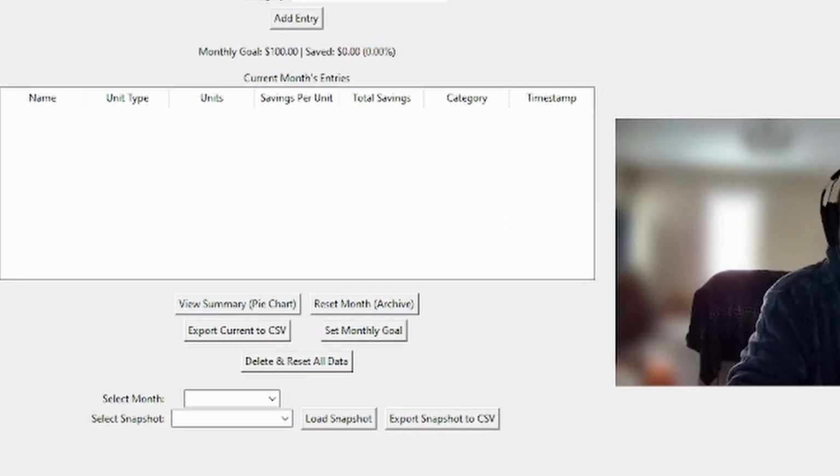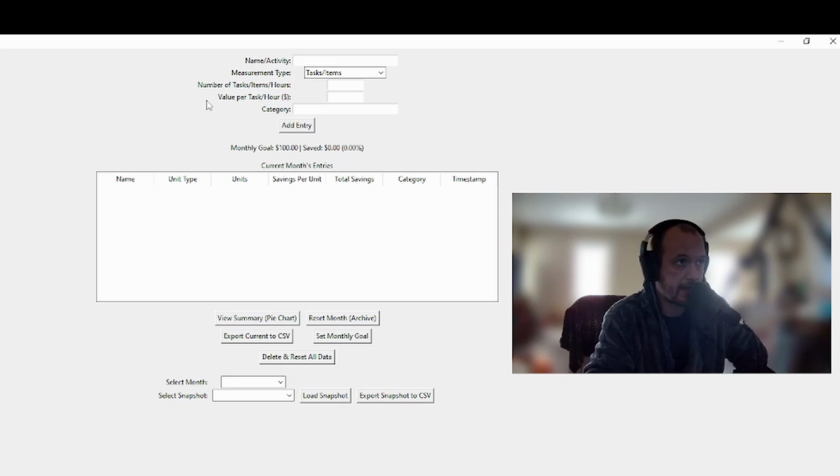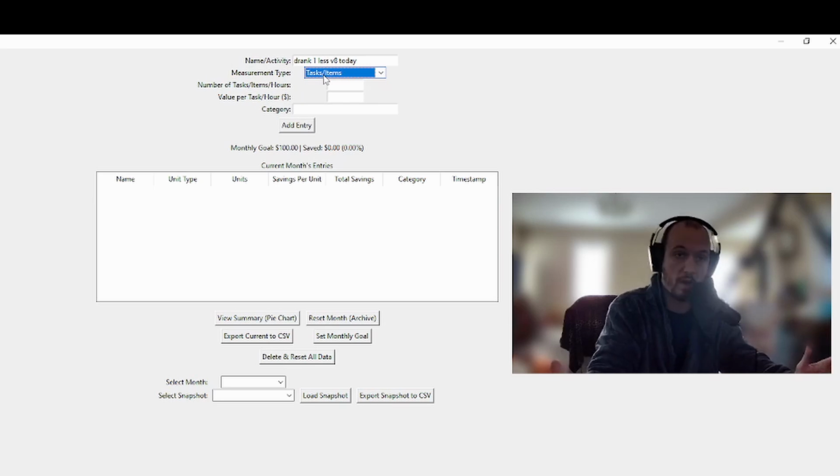So essentially what we have here is a work entry and savings tracker. What you do is type in your activity. So the activity is I drank one less V8 today. Then we have the measurement type, which is task, items, or hours worked. So for task or item, this is one time I saved by drinking one less V8. I did that one time, and that was worth about 90 cents.